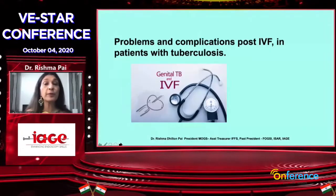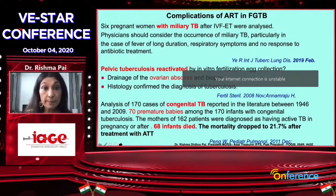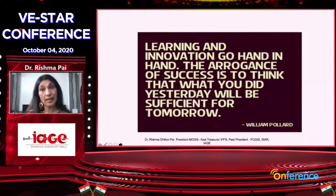A word of caution: when you're doing all these dramatic treatments for your patients with tuberculosis, remember that some patients with all this activity may end up with miliary tuberculosis, worsening of their tuberculosis. Very rarely, ovarian abscess has been reported following IVF egg pickup, etc. And surprisingly, even today, congenital tuberculosis in the neonate may be there with very bad morbidity and mortality. So keep in mind all these possible complications which can happen.